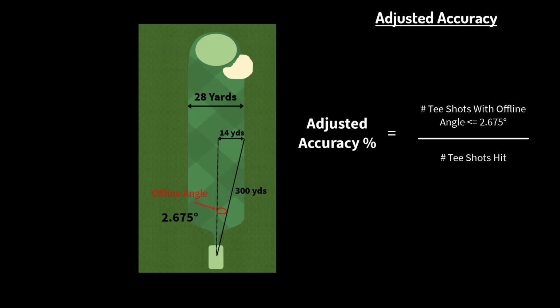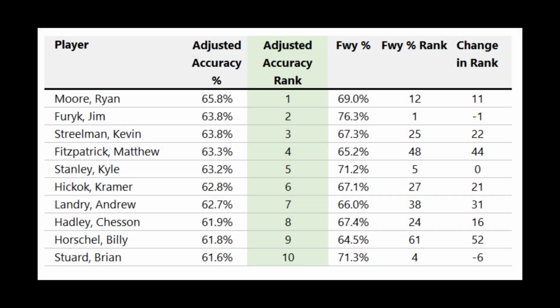Let's take a look at the numbers for this season. First, we're going to look at the players that have the best adjusted fairway accuracy. You can see Ryan Moore is at the top of the list. Ryan has an adjusted accuracy of 65.8%. What that means is that 65.8% of the tee shots that he hits have an offline angle of 2.675 degrees or less. For comparison, this table also includes their fairway percent and fairway percent rank.